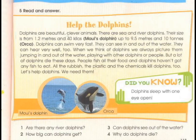Help the dolphins. Dolphins are beautiful, clever animals. There are sea and river dolphins. Their size is from 1.2 meters and 40 kilos, to 9.5 meters and 10 tons, the orca.